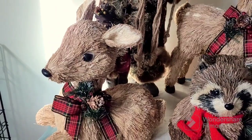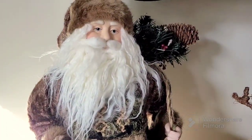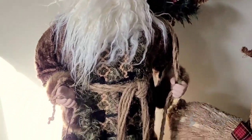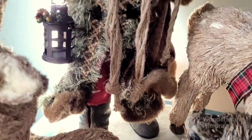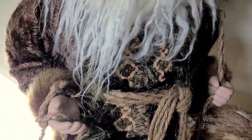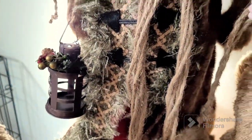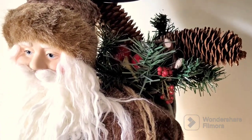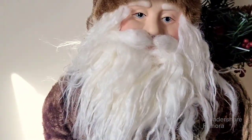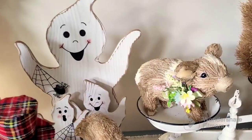They're just beautiful. These deer are gorgeous. And this Santa, there were, I think, 3 different Santas there also. But this one was just really, really nice. I just love everything about him. I love his coat. I love his cute little lantern. He's got a sack with some winter greenery and pine cones, and I really like his face too. I just think he was gorgeous and really went well with the woodland critters.